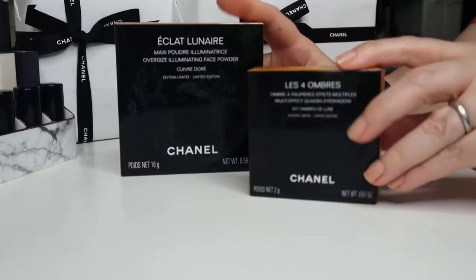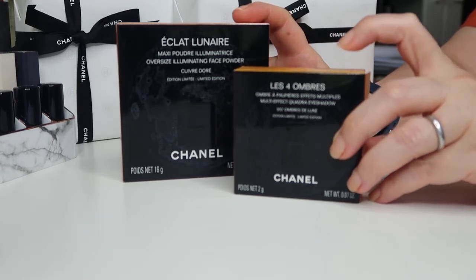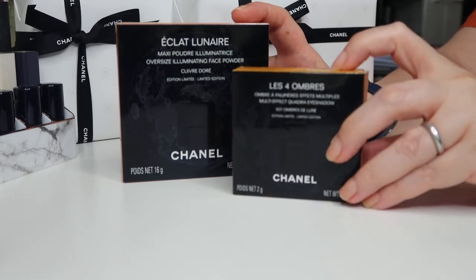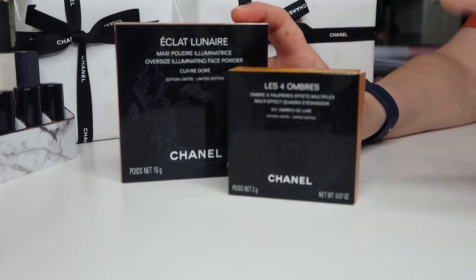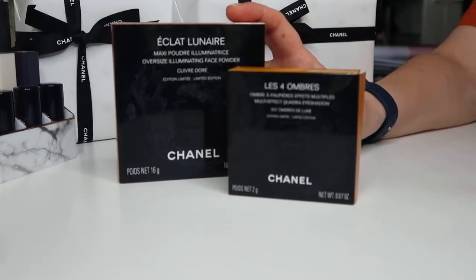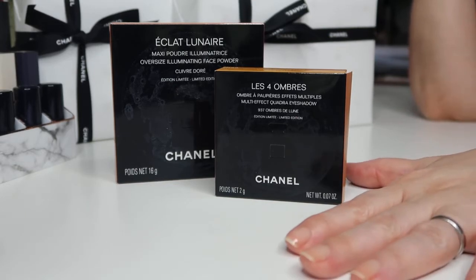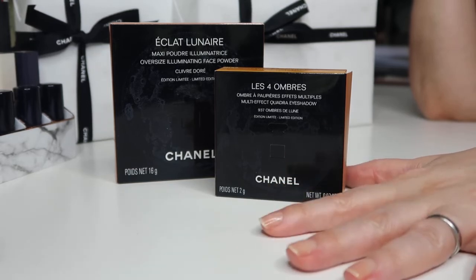I actually bought only two from the holiday collection, and I believe I bought the nail polish, the ombre one, I think, the gel coat. The one bronzy goldish one with the sparkles, a little bit to wear on all my nails. It will be nice, but when I receive it, I will show it to you guys. And I bought it actually from Nordstrom, not from the website of Chanel.